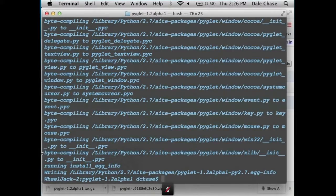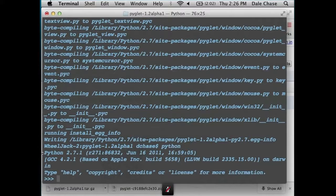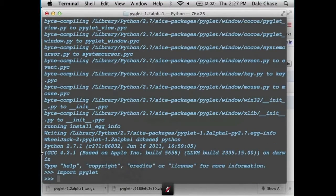And I can prove this, hopefully. So now if I go into my Python interpreter, we have our import command that you'd have seen us use in a few episodes. So now I can do that live here. I can just say import pyglet, and if it is in here, I will not get an error. Cross fingers. Boom. It worked. So now I can go ahead and start using the library.